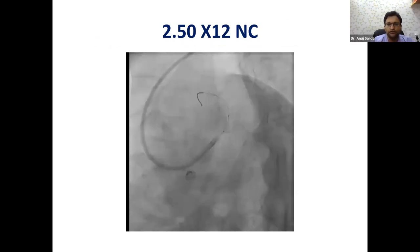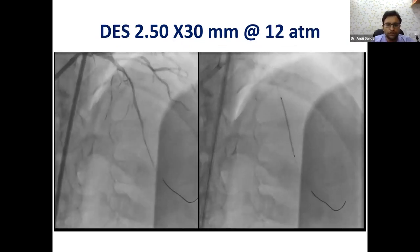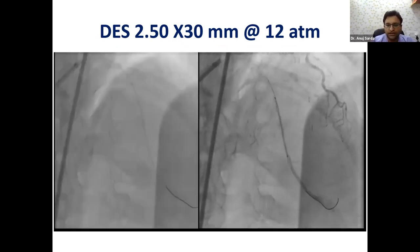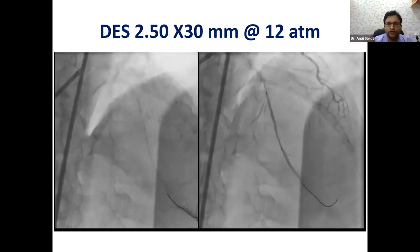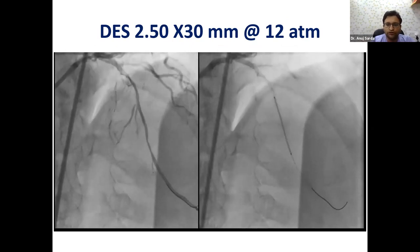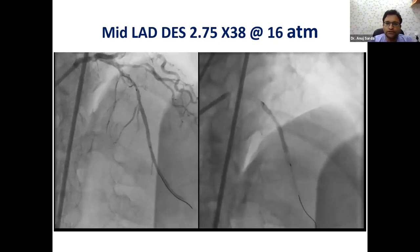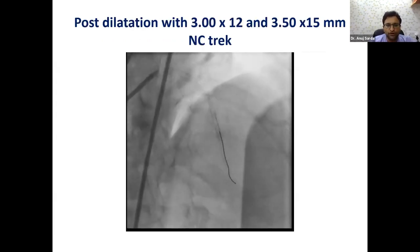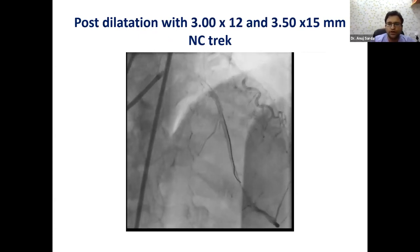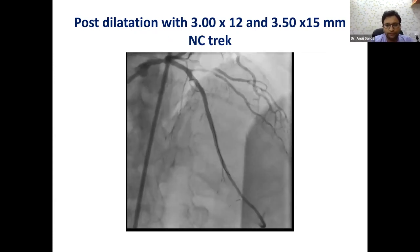Simultaneously, I dilated the ostium of the LAD with 2.5 into 12. This is the result with the post dilatation. I thought it better to start stenting from the distal part, so I took a 2.5 into 30 stent at 12 atmospheres. The mid part was covered with a 2.75 into 38 at 16 atmospheres. We post-dilated this part with 3 into 12 and 3.5 into 15 NC Trek.